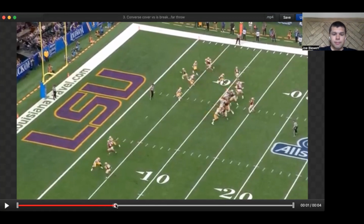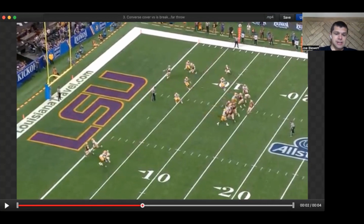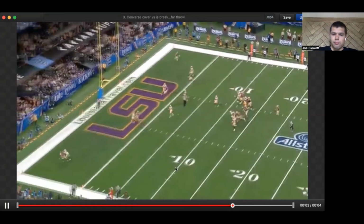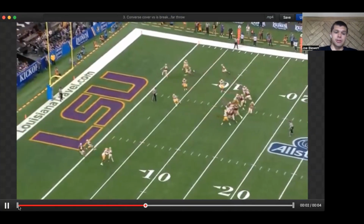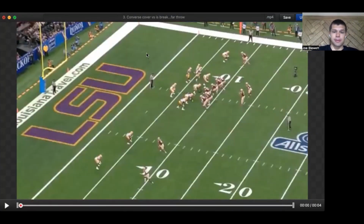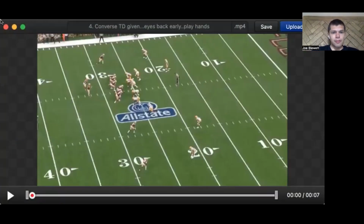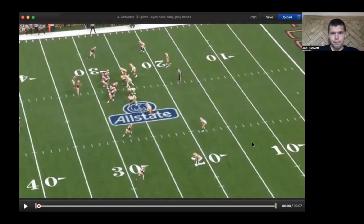The receiver breaks to the inside, which he guards against, gets a shuffle, gets hands on, hand onto the hip to dictate the route, match him. That's a good play by Converse right there. It's really, really good patience and knowing what leverage to have in the red zone versus far hash quarterbacks. So Converse TD given eyes back early. Eyes back early, play hands.